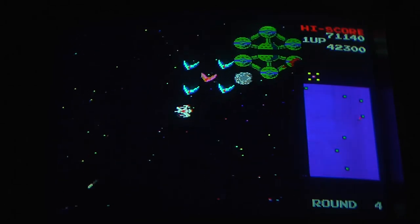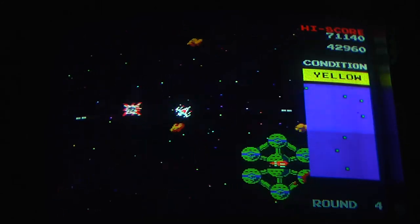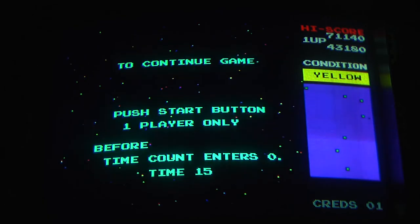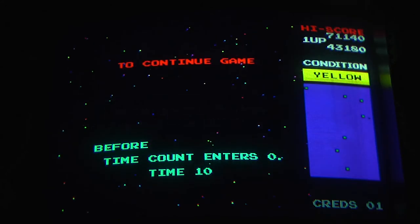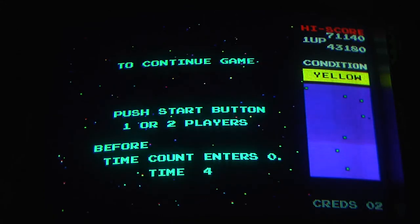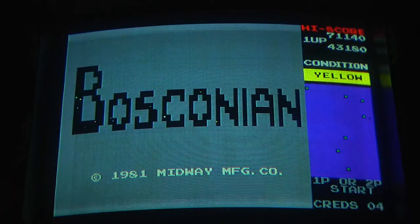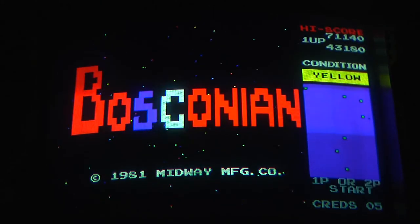Yeah, like I said, it's missing the speech, and the speech adds a really cool dimension to this. When you get the condition red, oh man, I got whacked. When you get the condition red thing, it'll say condition red. See, there you go. It says to continue game, push the start button, and then if you want to put more credits in, you can. For now, I'm just gonna leave it on those settings. With the free play option, I've got a couple of credits in there, and it still goes over to the attract mode, so it doesn't cause any stress on the monitor.